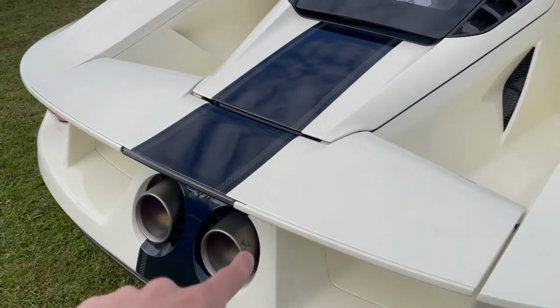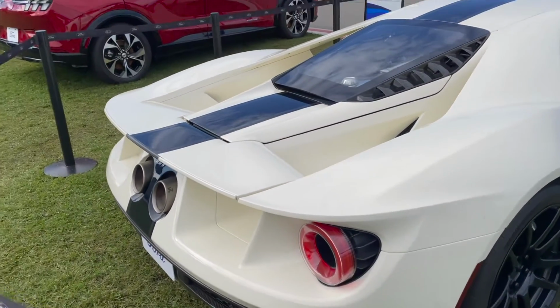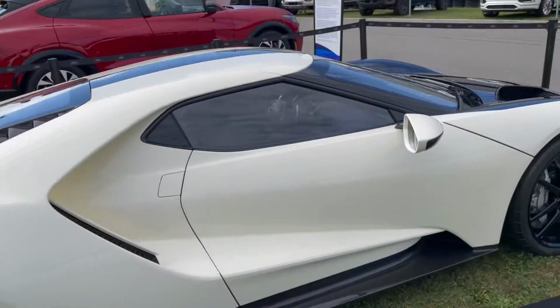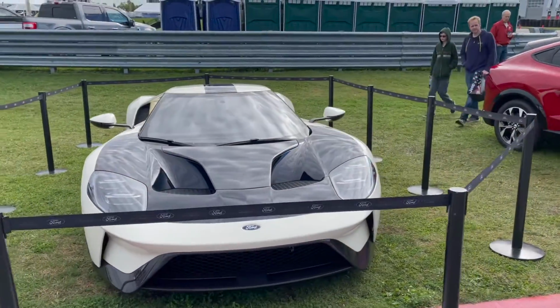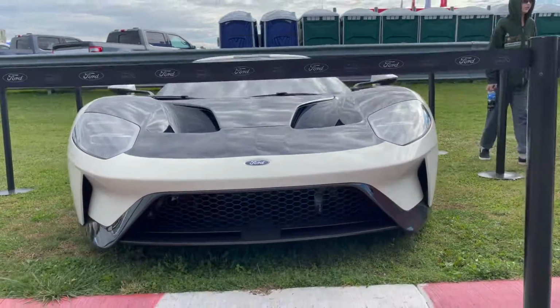This is an active aero wing, so it lifts up when you get to a certain speed and braking and such. But I mean, the taillights, the wheels, everything is just amazing on this car. Yeah, look at that. Amazing.